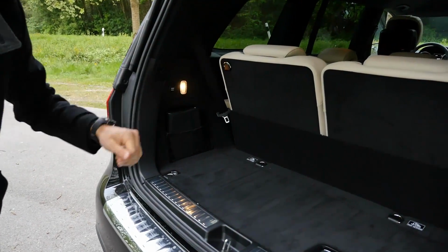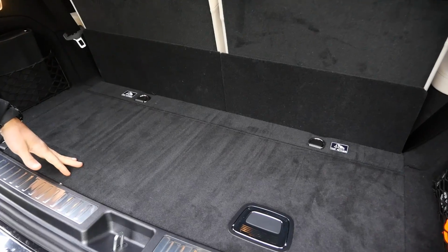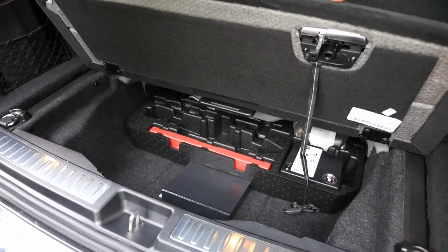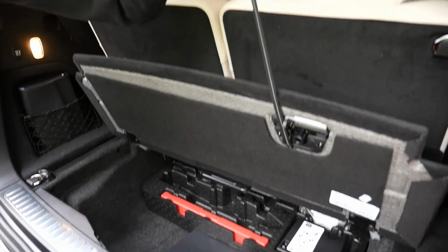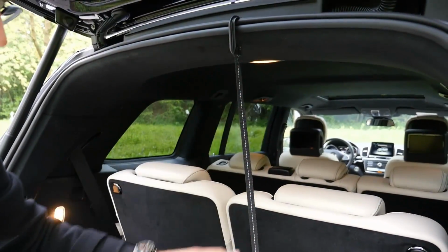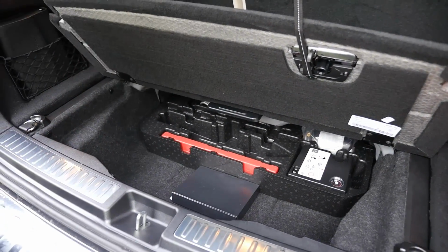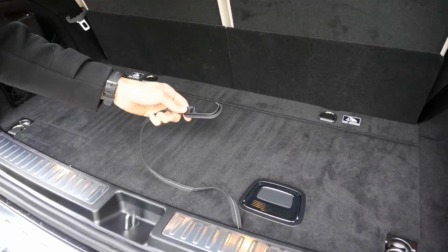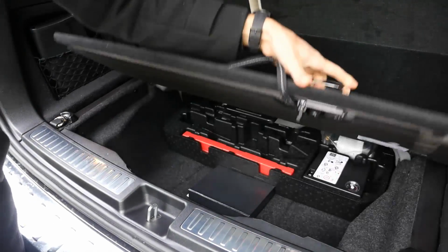When the third row is being flipped up, you still have some room left. Below that, even more space, and also an interesting solution. You can put that right here, then it's getting held up, and you can move some things in there. Why not? Interesting solution. And you can hide it below that, of course.